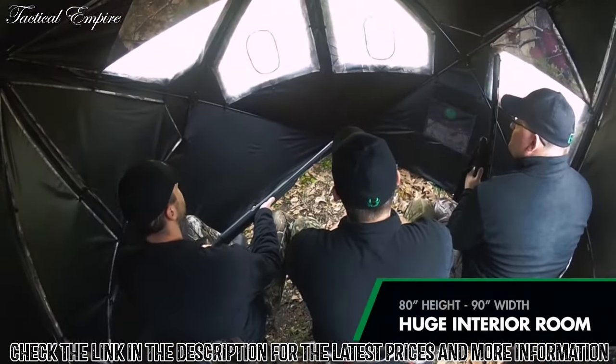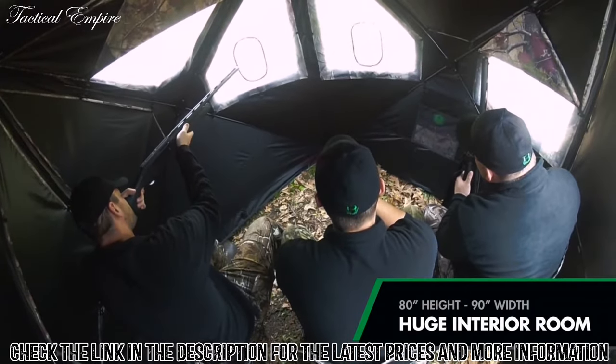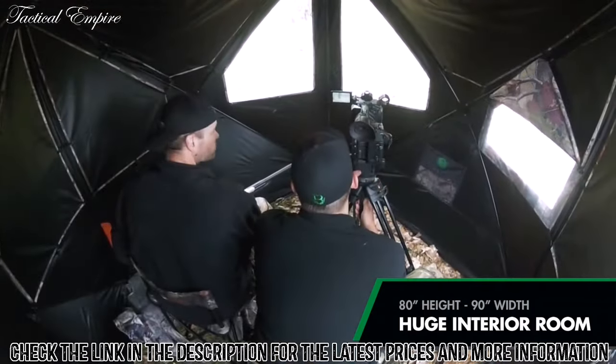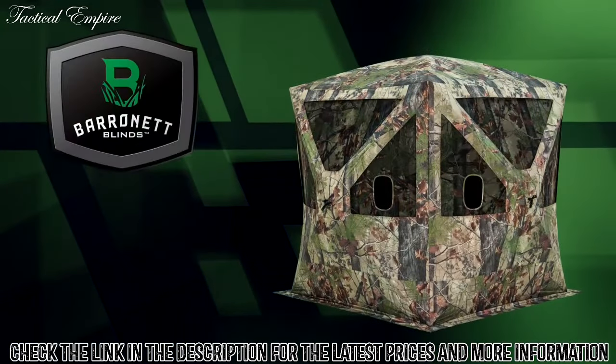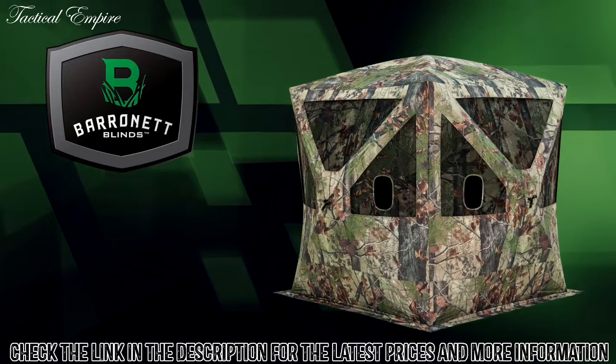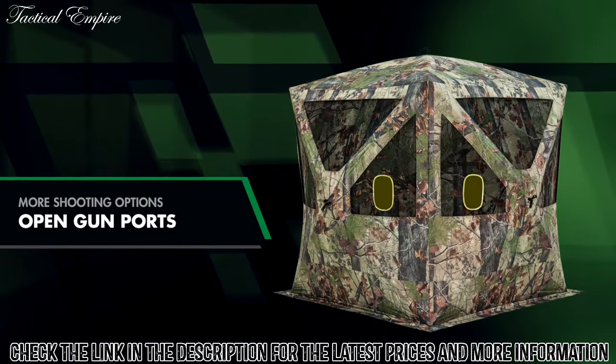The Big Cat boasts a huge interior at 80 inches tall and 90 inches wide. There is plenty of elbow room to have three hunters, or the space needed for a cameraman and a tripod. Whether you are gun hunting, archery hunting, or filming a hunt with a camera, the Big Cat offers the window options to get the shot.